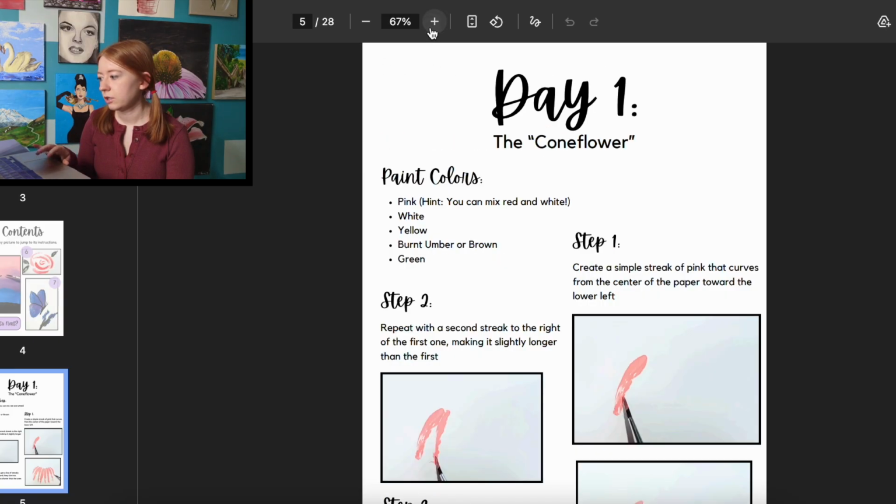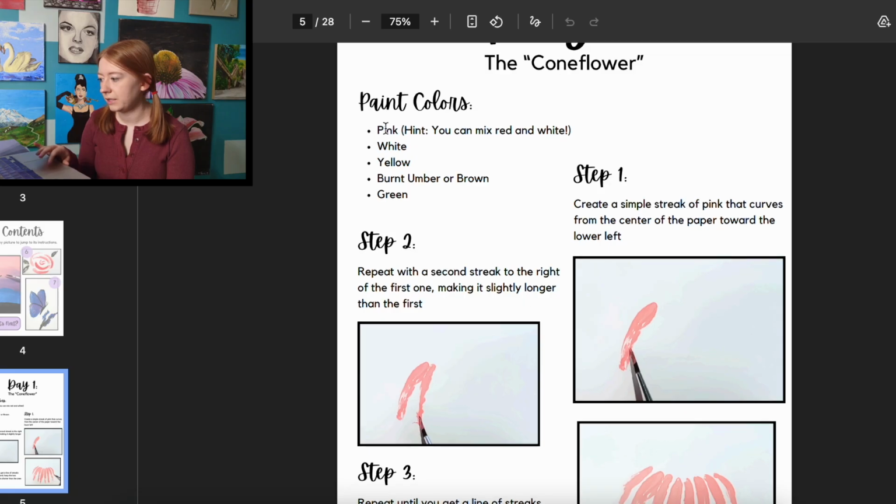You can actually mix from those original colors. For example, here on day 1, you'll need pink. However, to get pink, you can just mix red and white. If you've got red paint and white paint on hand, just go ahead and mix them together to make pink. Also green, which if you've got green on hand, great, go on ahead and use it. If you don't, and you didn't already know, you can just mix blue and yellow together to get green.